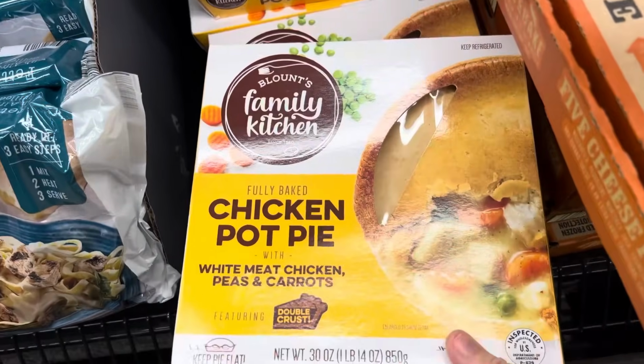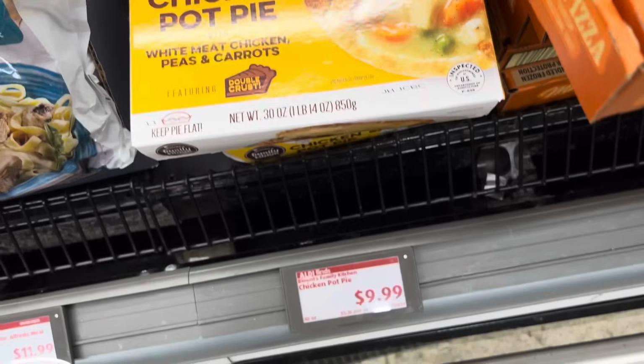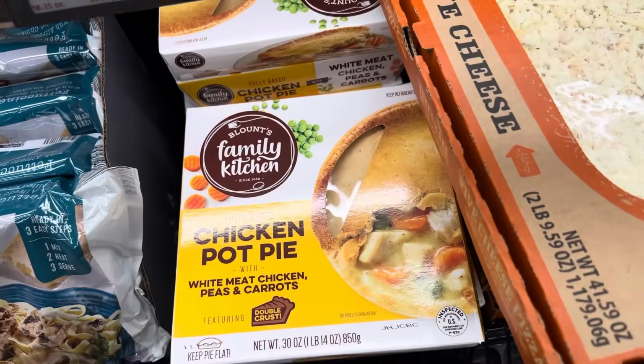Here's a little Aldi find. Fully baked chicken pot pie with white meat chicken, peas, and carrots, double crusted. Oh man, $9.99 for that one. How many of you have tried it?